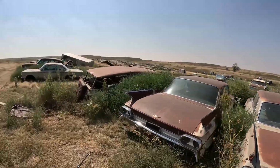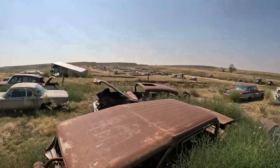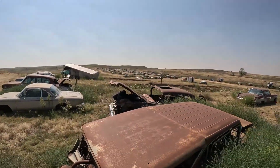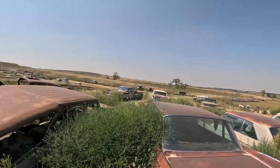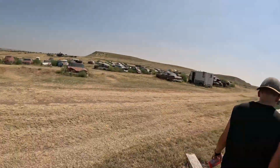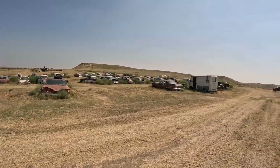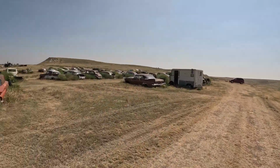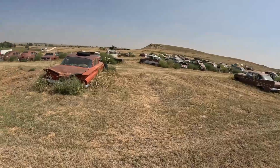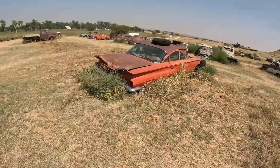And I want to step over here over the hill. Check this out, guys. Look at that. They say there's over 300 cars out here, and I believe it every bit. I haven't even seen half of them over this way, so a lot of cars. A lot of old iron. Looks like it.